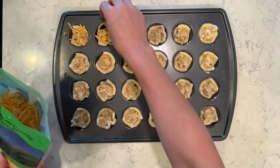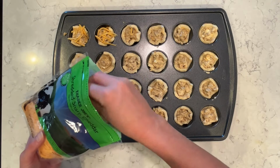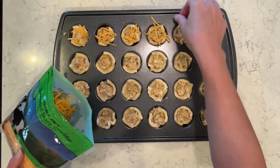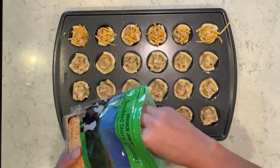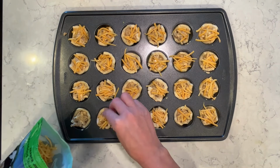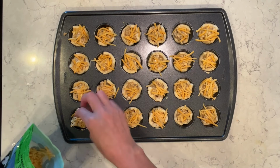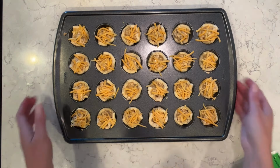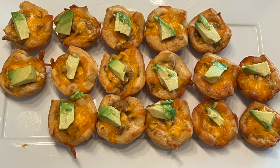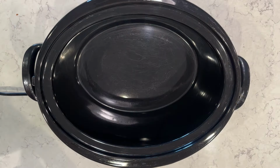And then once they are cooked, I add on a little piece of avocado. You can also do a dollop of sour cream, some diced tomato, but any kind of taco topping is really great on these once they are done. And these are a huge crowd pleaser. I've made them a few times for functions, and they are a really, really big hit. Everyone loves these and is always asking me for the recipe.